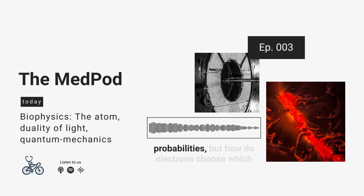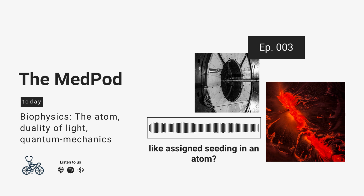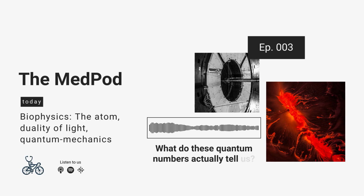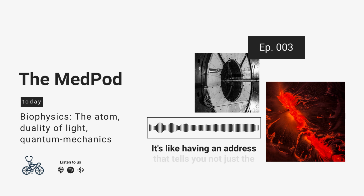Okay, so we've got these different shapes and probabilities, but how do electrons choose which orbital to hang out in? Is there some kind of system, like assigned seating in an atom? That's where quantum numbers come in. Each electron in an atom has a unique set of quantum numbers, kind of like its own personal ID code. So what information is encoded in this electron ID code? What do these quantum numbers actually tell us? Each quantum number describes a specific property of the electron and its orbital. For example, one quantum number tells you the energy level of the electron, another describes the shape of the orbital, and so on. It's like having an address that tells you not just the street, but also the floor and apartment number.